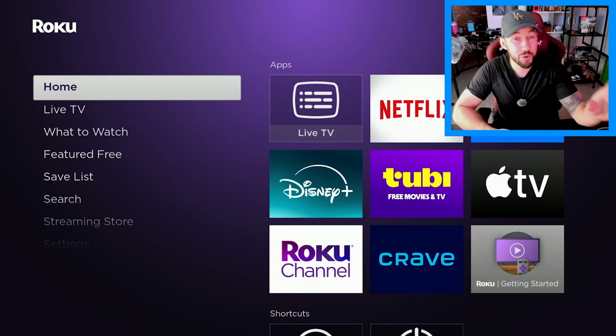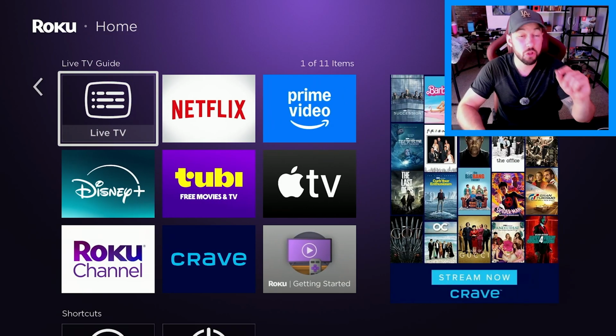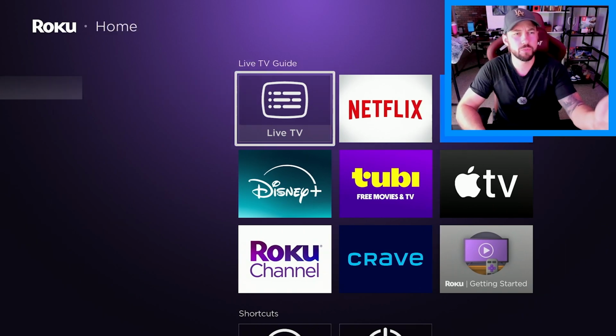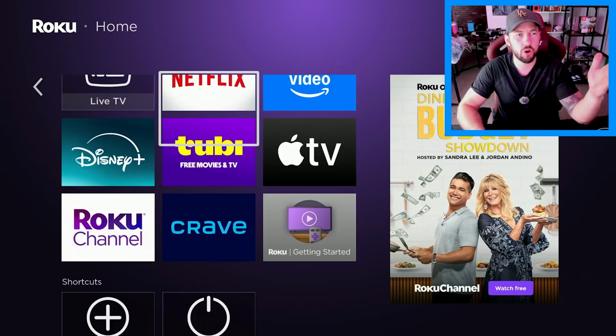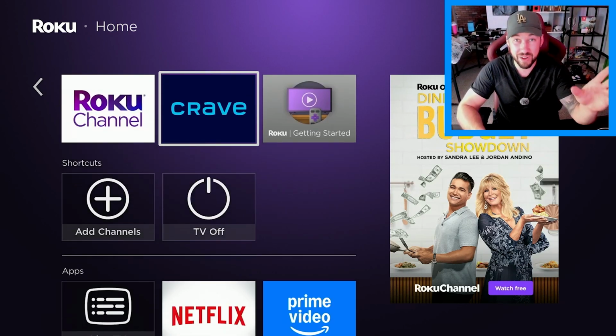Now, time for the Roku system, and honestly, me personally as a user, I like the Roku system interface better than the Fire TV. I find it's cleaner and it's a lot more organized. Take, for instance, your home screen. Now you click to the right and it has all of your pre-installed apps in these really big size boxes. They're easy to read and it's really easy to find stuff on it.